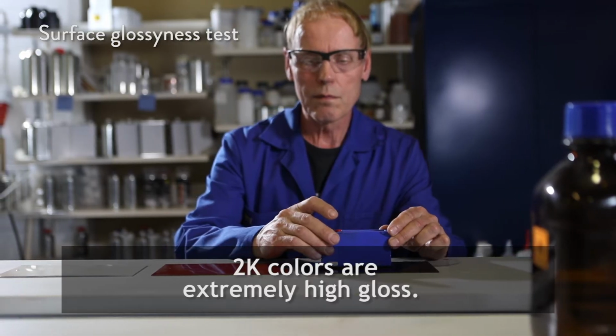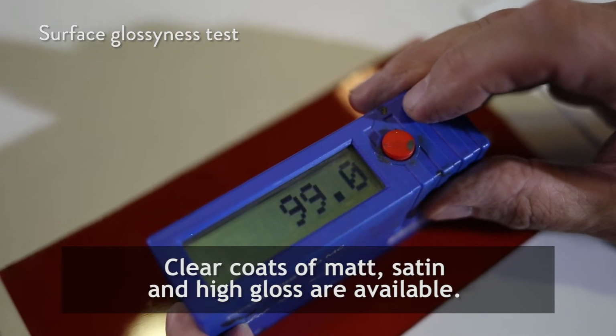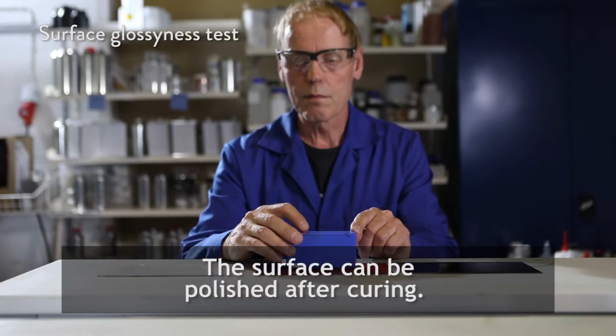2K colors are extremely high gloss. The values are more than 90 gloss units. Clear coats of matte, satin, and high gloss are available. The surface can be polished after curing.